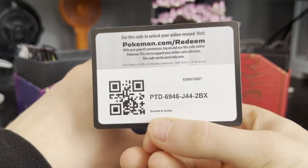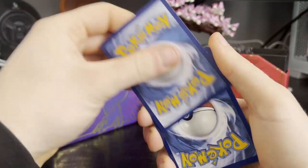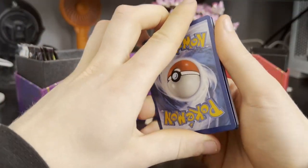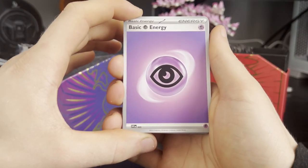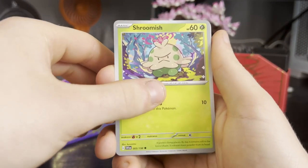Dodge packs now, because you're guaranteed. I mean, it's still nice because at least you're getting something. Like, two reverses and a holo ain't that bad. Basic energy compared to just a reverse.